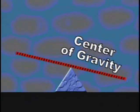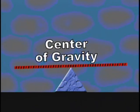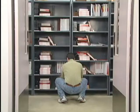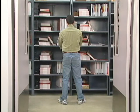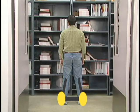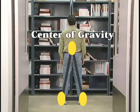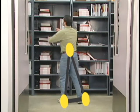Center of gravity is defined as the point at which the entire weight of an object can be balanced. Imagine that you are standing straight up. Now draw a triangle with your feet forming the 2 points at the base and the third point of the triangle at your lower back. This upper point is roughly where your center of gravity is. These 3 points constantly change position as you move.